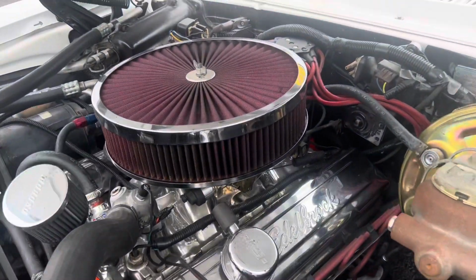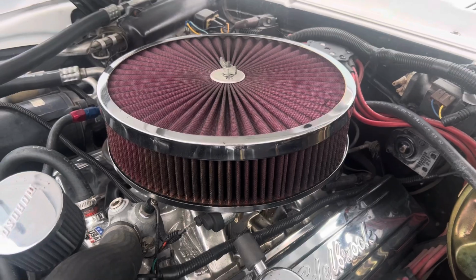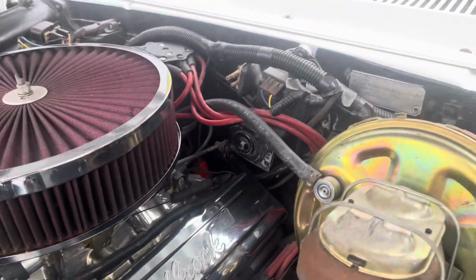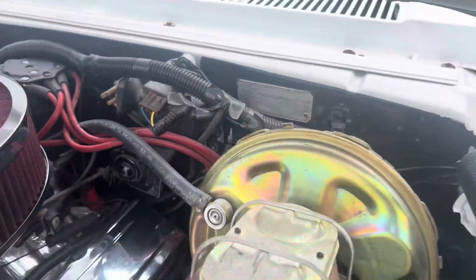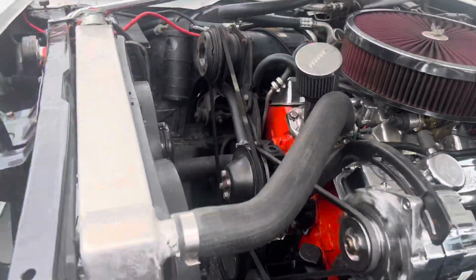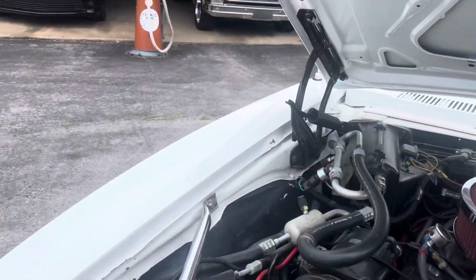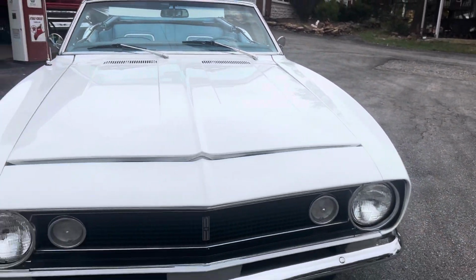Chrome valve covers. Airflow breather. Electric cooling fans. Purrs like a kitten, runs down the road smooth. Got a 4-core radiator. Really nice paint all the way through. Car runs, drives, stops, and starts easily.